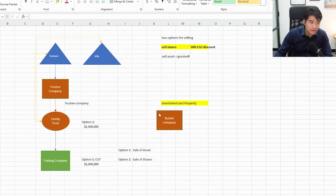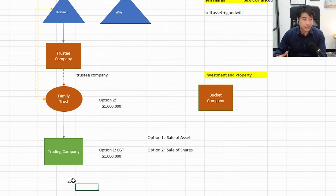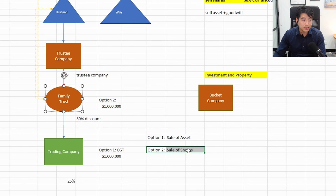So that means that if you sell a business in here, you're naturally going to pay 25% and you don't get that 50% off. Whereas when you sell in the family trust, it doesn't pay any taxes itself, but it has a 50% discount. So sometimes it's actually better to sell it in the family trust and sell the shares rather than selling the asset, because you want to utilize that 50% discount. Wherever you can convince the buyer to buy the shares rather than the business, that's up to you. That's what happens when it comes to capital gains tax.